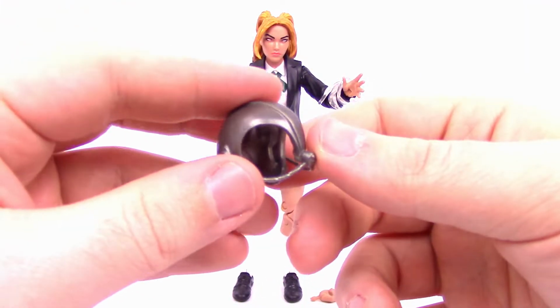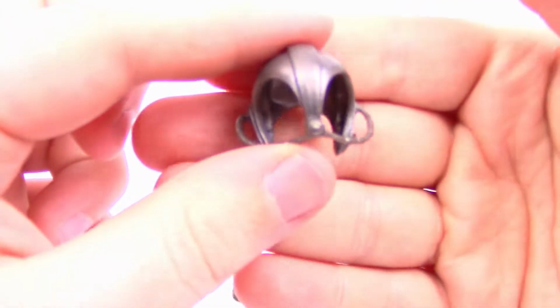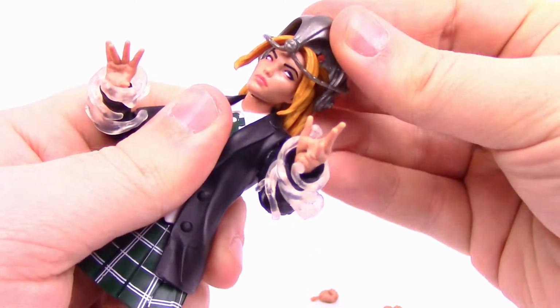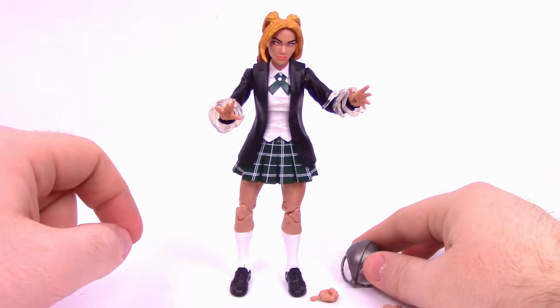They also come with a helmet for Cerebra, which I think is a newer, enhanced, modified nanotech version of Cerebro, but they can use it as well since they're super powerful telepathics, and can put it on their head. But because of her pigtails and stuff, it's kind of hard to get on her head properly. It doesn't really stick on. So there's only really one figure in this set that we can put it on. We'll do that in a second, but it also comes with that, which is cool.